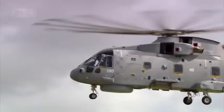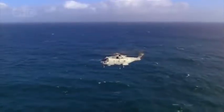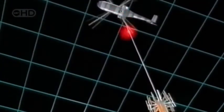It closes in on its target and pulls into a dead hover. Then, it lowers the submarine's worst nightmare, a sophisticated dipping sonar array. Beneath the surface, this underwater listening device opens up like a high-tech umbrella, trapping the enemy submarine in a sonar net.